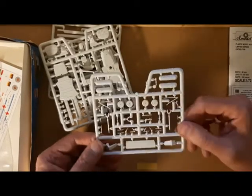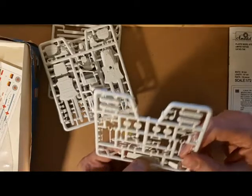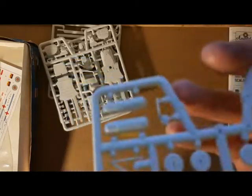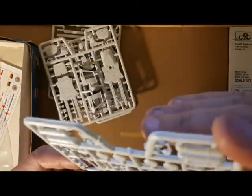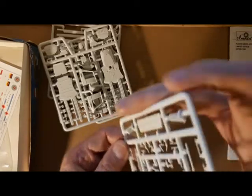Delicate sprue attachment points. This sprue shows the undercarriage and some of the rotor bits. The detail is pretty good in all fairness. It's quite fine. Don't worry about the plastic pearling, that disappears with paint. Seats are basic and they've got a sink mark that needs to be addressed.